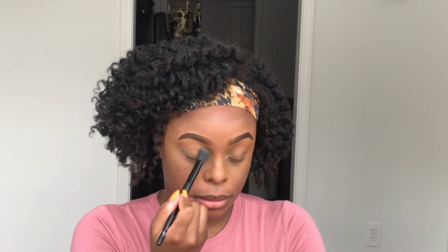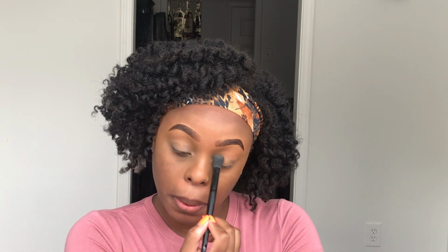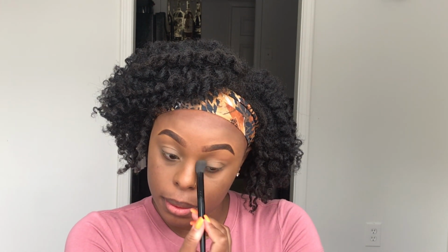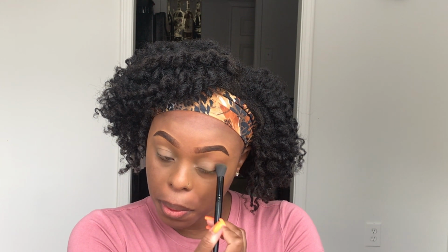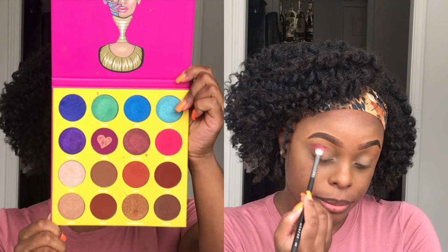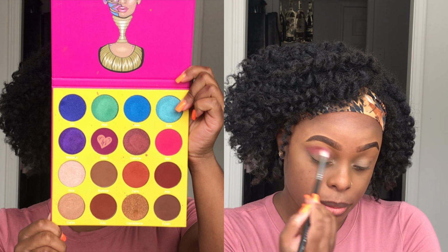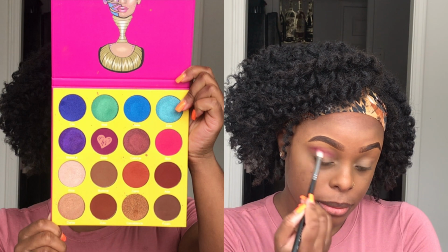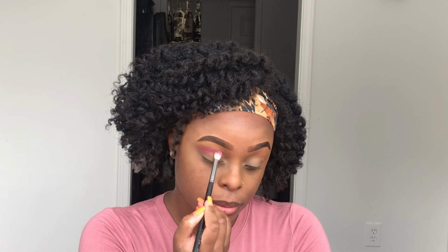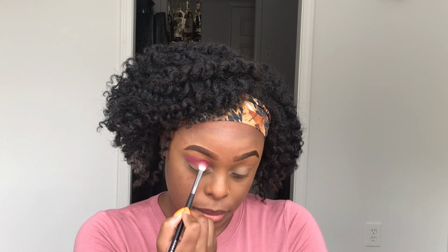For today's look, I'm going to be working out of two Juvia's Place palettes. The first is going to be the Masquerade palette, and then the second will be the Zulu palette. So with the Masquerade palette, I'm just going to go in with this pretty kind of magenta, but purple, but I don't know. I can't really explain the color, but it's pretty, y'all, and I feel like it will be a great transition color for the pink eyelid look that I'm going to be doing today.